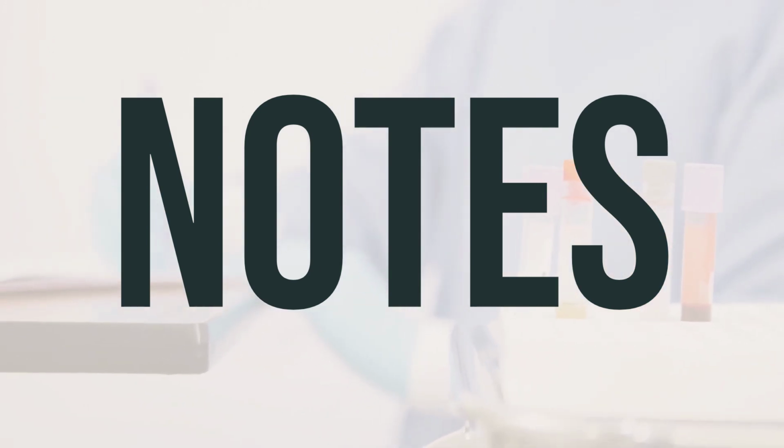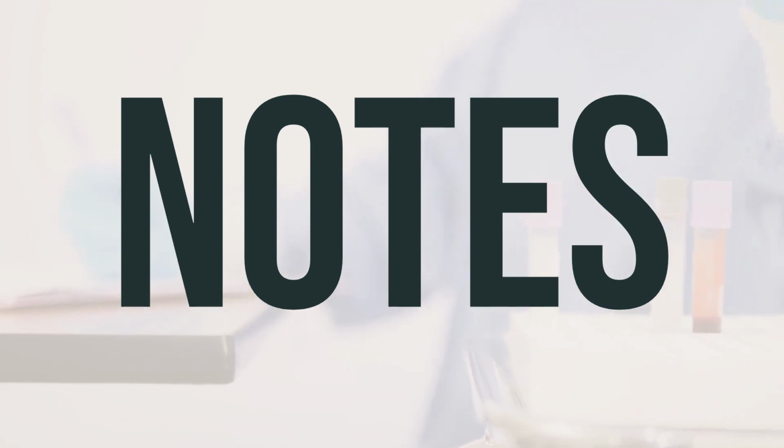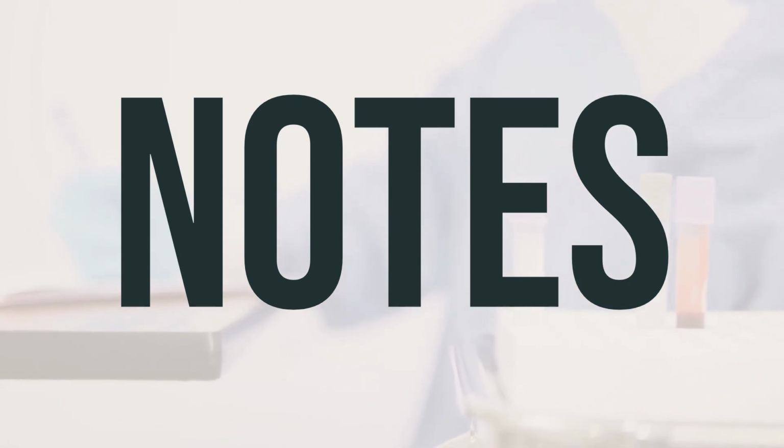Remember, this medication is prescribed specifically for your condition, so it should not be shared with others. Also, do not use it for a different skin condition unless your doctor tells you to do so. In that case, a different medication may be needed.